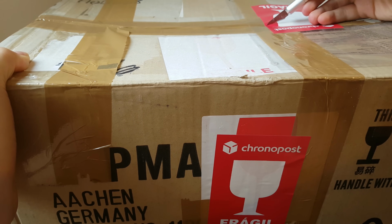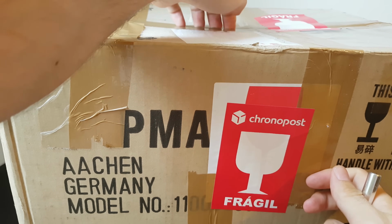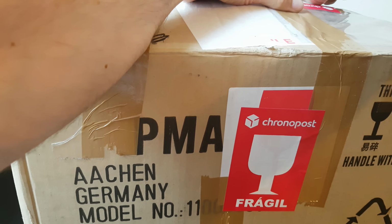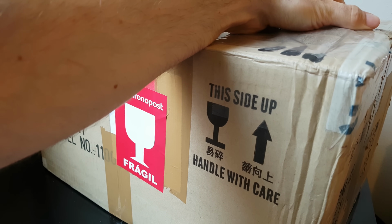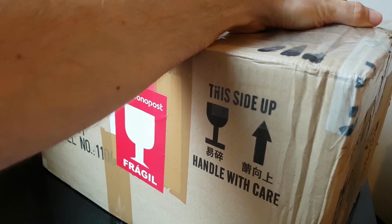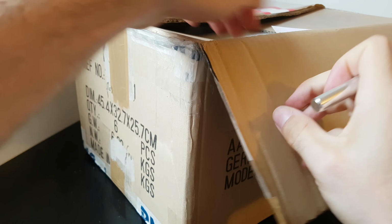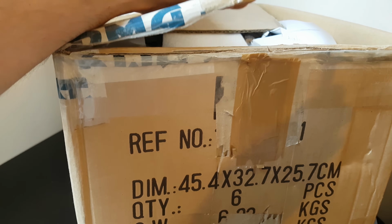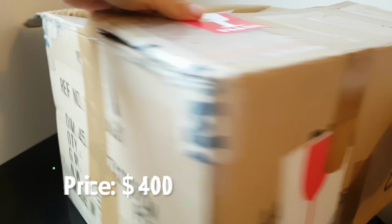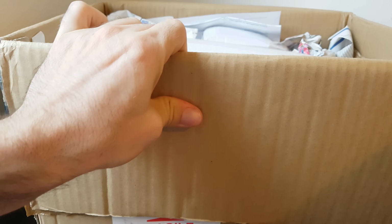I don't want to destroy anything, and as you can see it says fragile and it came from Portugal. This is the only place where I found it actually, so it was very difficult to find this model. I saw a few of them on eBay, and the price was like $400 or even $600, and then I found this one for a little bit less than $400, brand new in Portugal. So still this is a super rare model, and wow.